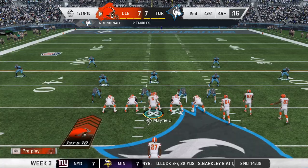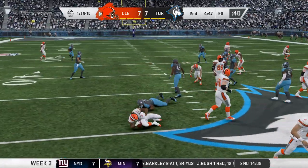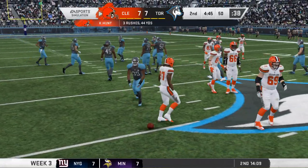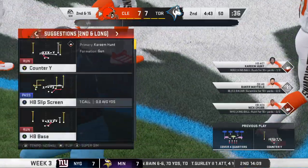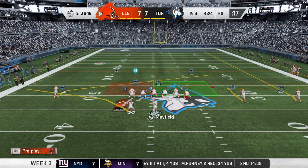Mayfield now 5 out of 10, 50% throwing it. Not so hot, but he does have a first down. Boy, the run on first down, a disaster as he's tackled well behind the line of scrimmage. It's a loss of 5 there, bringing up second.